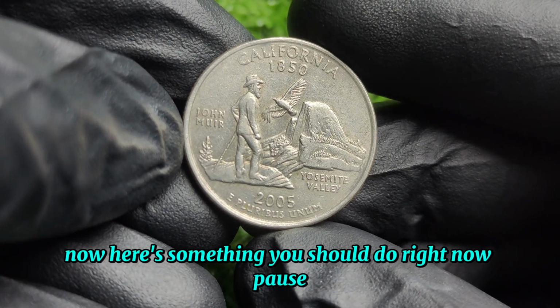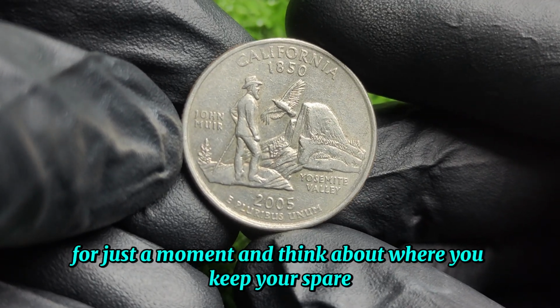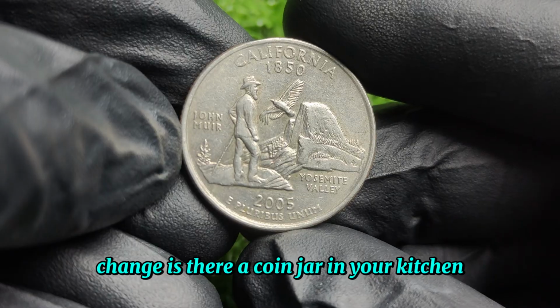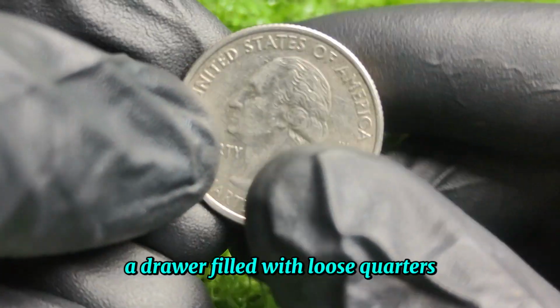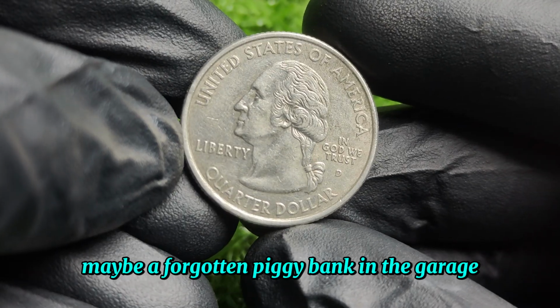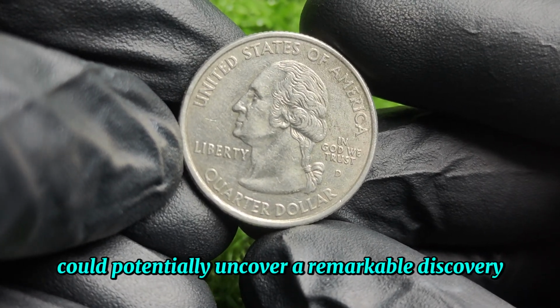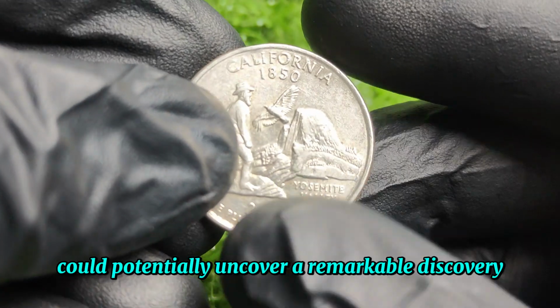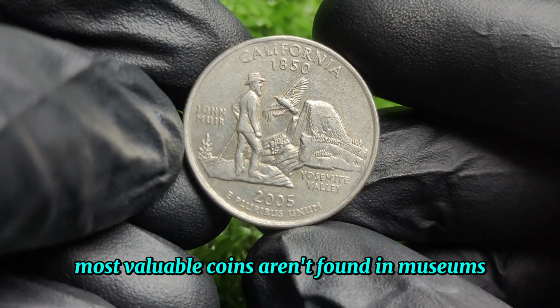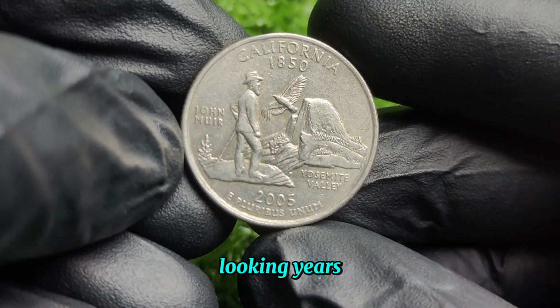Now here's something you should do right now. Pause for just a moment and think about where you keep your spare change. Is there a coin jar in your kitchen? A drawer filled with loose quarters? Maybe a forgotten piggy bank in the garage? It takes less than 5 minutes to check, and those 5 minutes could potentially uncover a remarkable discovery. Most valuable coins aren't found in museums. They're often found in places people stopped looking years ago.